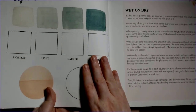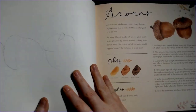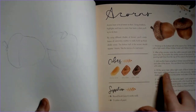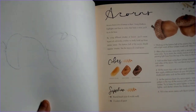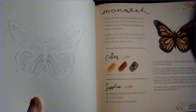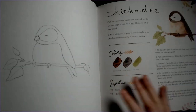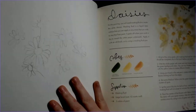It gives you some try it pages showing you wet on dry. So the first paintings in this book are done using a wet on dry technique. You get the page that shows the finished picture, the colors you're going to use, supplies, directions, and then you have the sketch of the images on the next page so you can do them as well. So you've got an acorn, the caterpillar, ladybug, Monarch. And then I think this is where it starts wet on wet. Yep. So you have a chickadee, a maple leaf, a tortoise. I just think these are so cool.